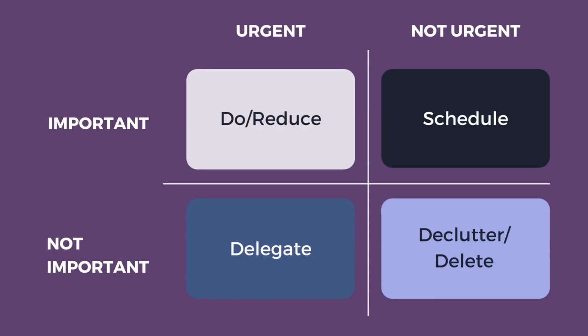So then talking about the last category, this is the not urgent, not important category, or the declutter or delete category of the Eisenhower Matrix. So these tasks are the ones that really distract you from your preferred course and don't really help you attain any of your measurable goals. This takes a lot of self-discipline and understanding of your goals to really understand what goes into this category, because a lot of times when you're writing out your to-do list, everything feels urgent, everything feels important.